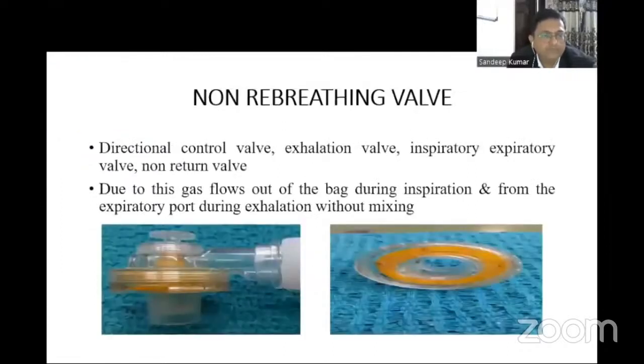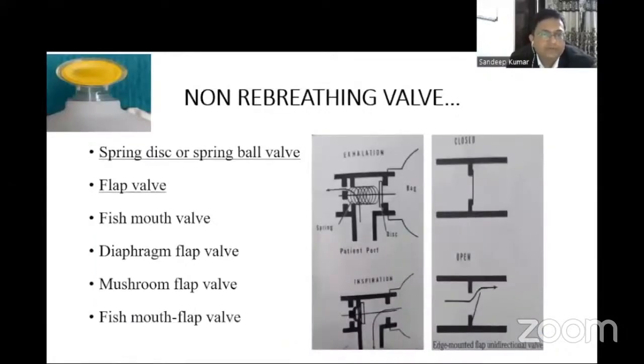About the non-rebreathing valve, which is present at the patient end, which I already described, it is also called directional control valve, exhalation valve, inspiratory expiratory valve, or non-return valve. Due to this, gas flows out of the bag during inspiration and from the expiratory port during exhalation without mixing. There are different types of non-rebreathing valves: spring disc or spring valve bulb mechanism, flap valve, fish mouth valve, diaphragm flap valve, and mushroom flap valve. The mechanism of action of these valves is important because they may become non-functional and result in various hazards.